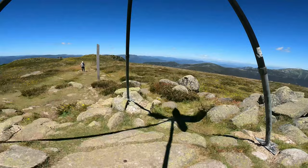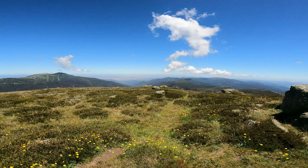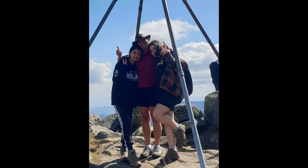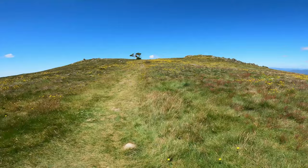There, whoo! Merrijig, Mansfield, Bonnie Doon, and the Strathbogie Range is very far away up that side. The Bluff, which I'll be going to in the next couple of days. The very famous tree. I've taken a huge number of photos over the years. It's on the other side of the summit.